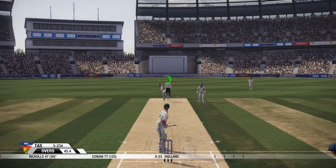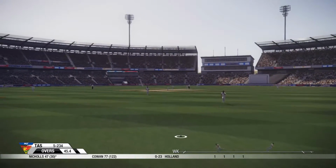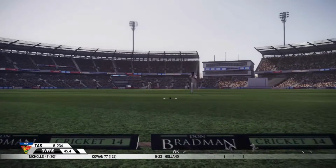4 singles off the over so far. Now Nichols gets width on the ball. He cuts nicely. Is that one going to have the legs to go all the way? The chase is on. Looks like Ahmed's out there.